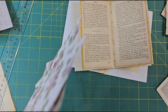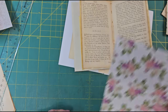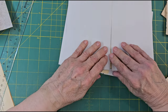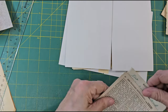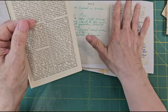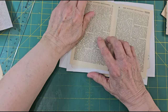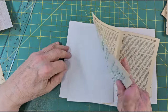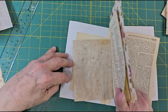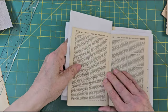Only I don't want it the same size. I want to cut this down just a little bit. So I'm just gonna put this here, but knowing that we're gonna cut that down. And then let's go with, well, let's do this. The diary, fabulous. And let's go with this. Now let's count. Let's see what we've got here. 1, 2, 3, 4, 5, 6, 7, 8, 9. And then our cover, 10.